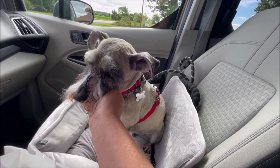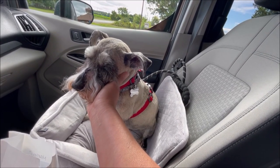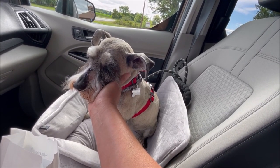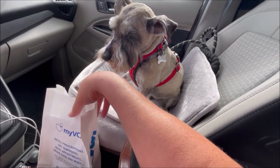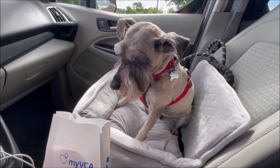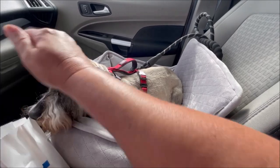We're gonna have the mass sent away to find out what exactly it is, and we probably won't know for 10 days, she said, but as soon as the results come back, she will give me a call and let me know. He just got sent home with some pain meds, so he's just got to take it easy for a little bit, sleep off the anesthesia.